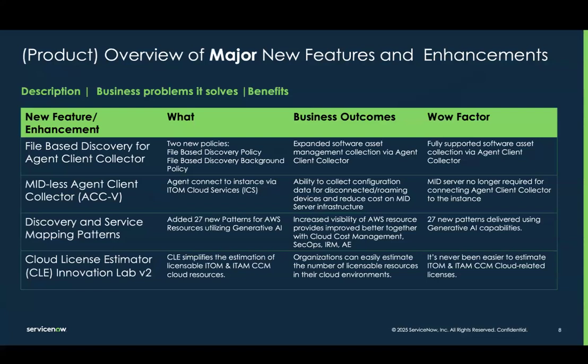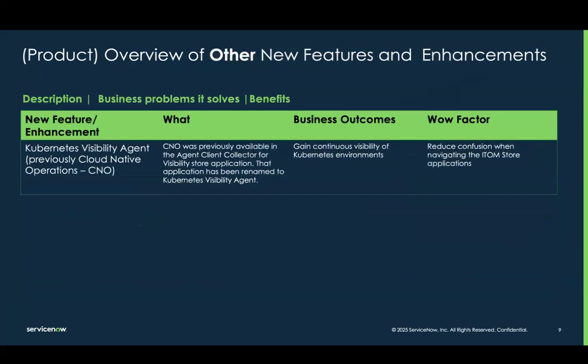What we're going to talk about in this session is file-based discovery for ACCV. Actually, there's a whole new architecture for ACCV that has been shipped, which is the agentless architecture. We'll talk about the discovery and service mapping patterns, and also the Cloud License Estimator Innovation Lab release. So these are the major features.